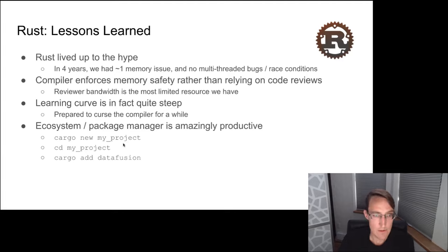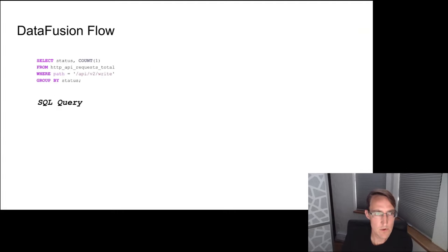Also, I said the package manager is amazing, and that it was easy to start with DataFusion. Here's my example. There's these three lines. If you want to start a project with DataFusion, you run cargo new my project. You go into the directory, and then you run cargo add datafusion, and you build it, and now you're ready to rock. You've got a full-featured SQL engine that you can start customizing right away. And that's it. You don't have to do anything else. So it worked pretty well.